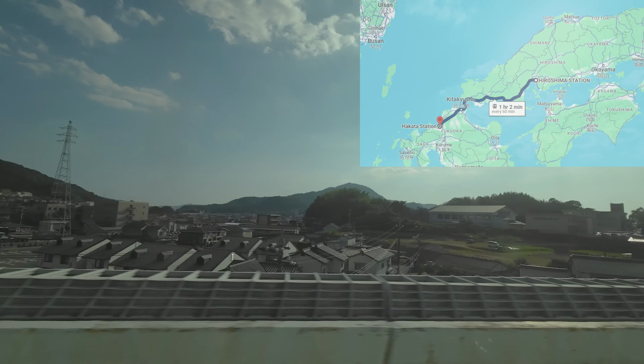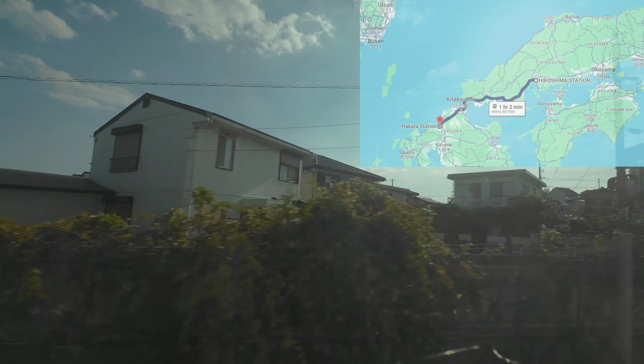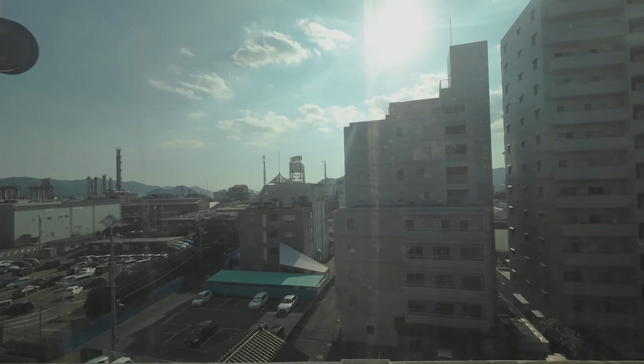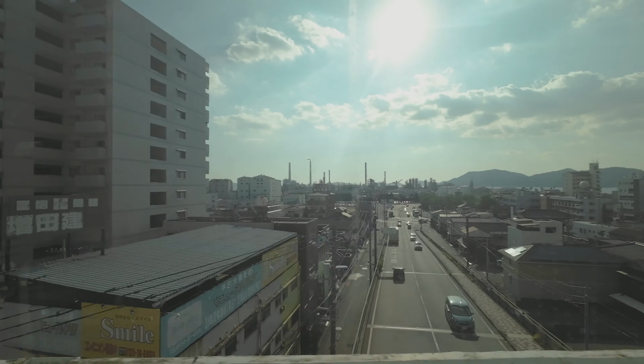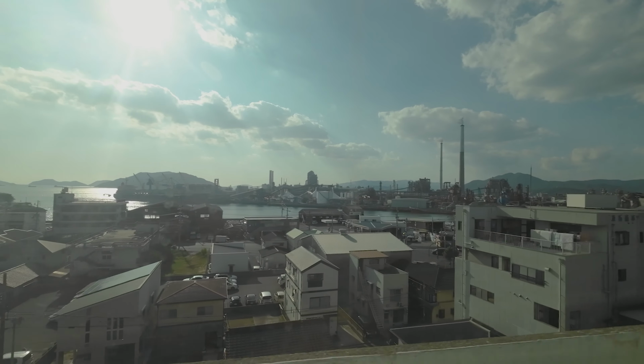We are making our way to Sasebo, where we are staying tonight. It's the westernmost JR station. We will also leave Honshu Island and reach Kyushu Island. First we need to take a Shinkansen to Hakata station in Fukuoka and change there to jump on a train that goes to Sasebo.